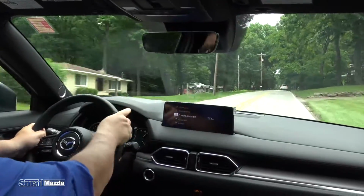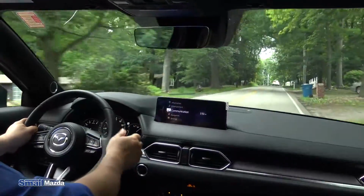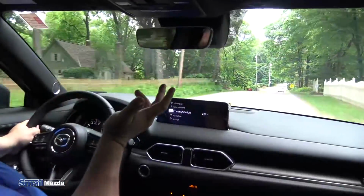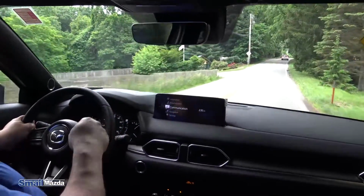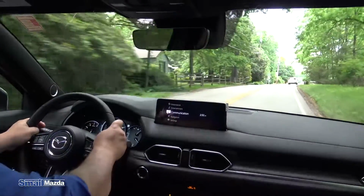It has an automatic rain sensing windshield wiper system, so you just dial in whatever sensitivity you like, and if it was to start to rain on us, which it looks like it might, the windshield wipers will automatically come on. And it has heated windshield wipers to help keep the ice from building up on the wiper blades. The back window has privacy glass in it so people can't see in.